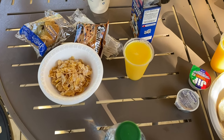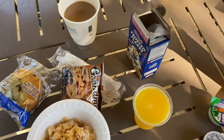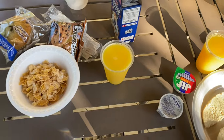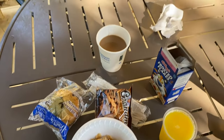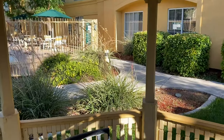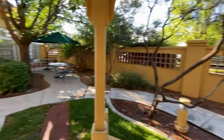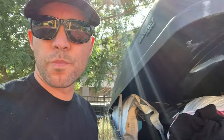So the breakfast here is very minimal. I don't think there is any hot food. There is a toaster for your toast, but really not too much. But they do have a nice outdoor seating area that we're taking advantage of. Okay, it's morning time and things didn't go too bad overnight. The breakfast was decent, so it's okay.